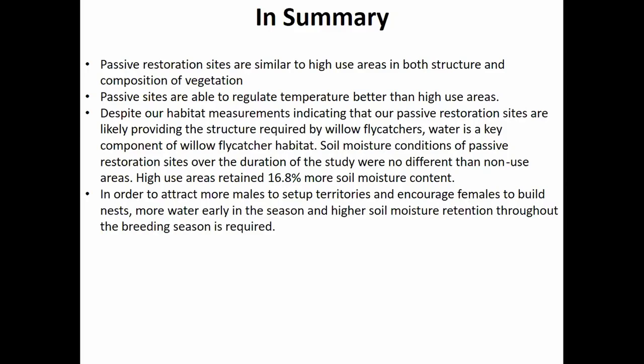But this is really what she was keying in on. So in order to attract more males, sub-territories, and encourage females, more water early in the season and higher soil moisture retention throughout the breeding season is required. When I looked at the breadth of the data that she collected, there were small differences sometimes in non-use and high use, and things that, oh, already?